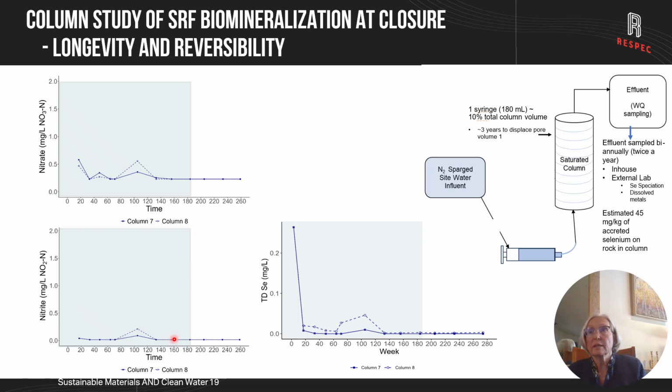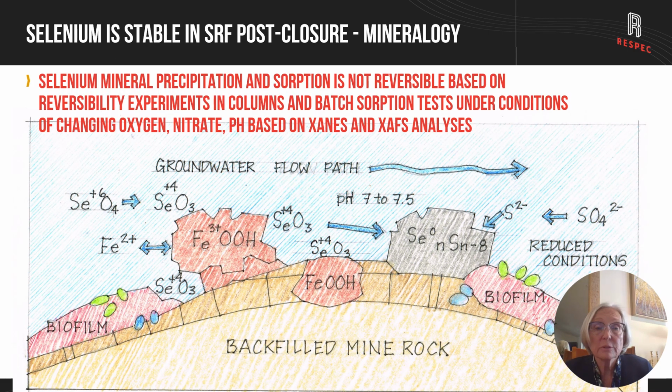The other thing that's really interesting here is that the site water has nitrate and selenium in it. And so we can see that even though we're not feeding these columns, there's sufficient carbon and biomass being recycled so that the system is able to continue reducing nitrate and also selenium. So we don't see reversal, we don't see remobilization, and we do see ongoing capacity to handle small amounts. So let's say there was a storm and it rinsed some selenium into that closed SRF, which is no longer fed. These data suggest that this will continue to serve as a robust and resilient sink for those elements.